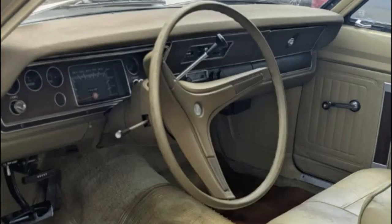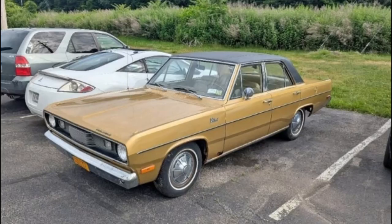Mechanically, the car runs like new, and it's a perfect donor for someone aiming to restore a dried-out desert car to its original glory. Located in Fairport, New York, the asking price is $3,500 or the best reasonable offer. Serious inquiries are encouraged, and you can reach the seller at 585-329-5628. This is a rare opportunity to own an incredibly original 1972 Plymouth Valiant with a genuine history and highly collectible interior components.